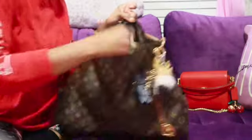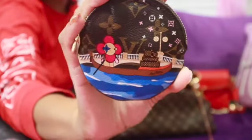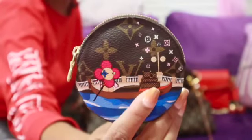And then for change, I chose to use my round coin purse, which has the same print as my mini pochette. This is also authentic. I did get this one when it released from the boutique.